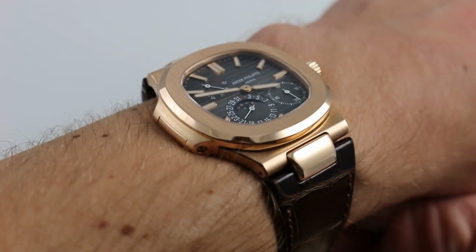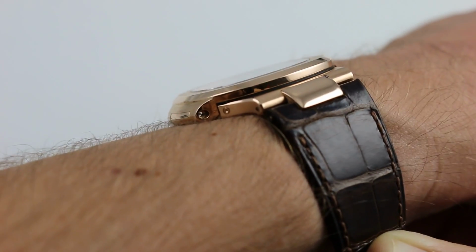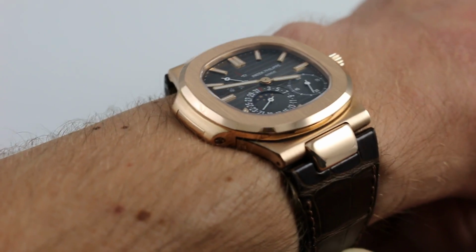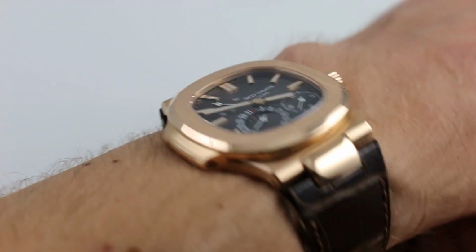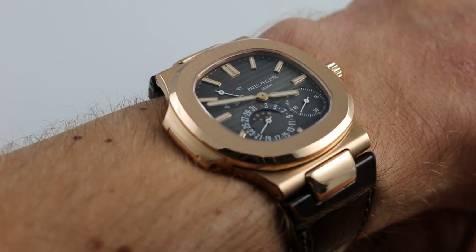Now, the traditional Nautilus wings and a beautifully rounded octagonal bezel mean that this one is quite easy to slip under any dress cuff or tight sleeve. It's a match for any formal attire. You will never get hung up on the flanks of this Nautilus.